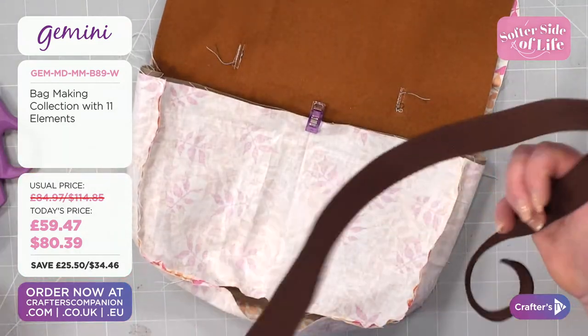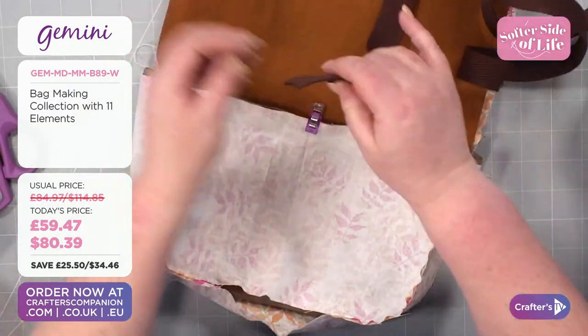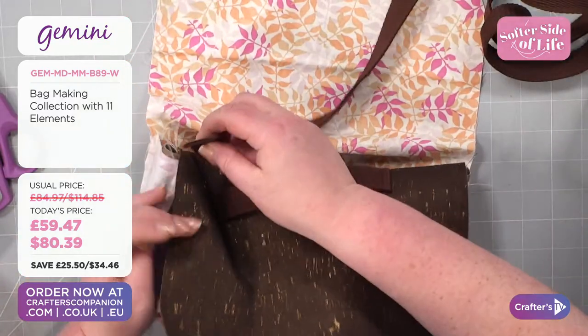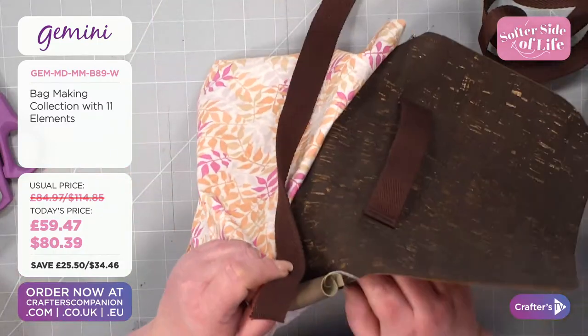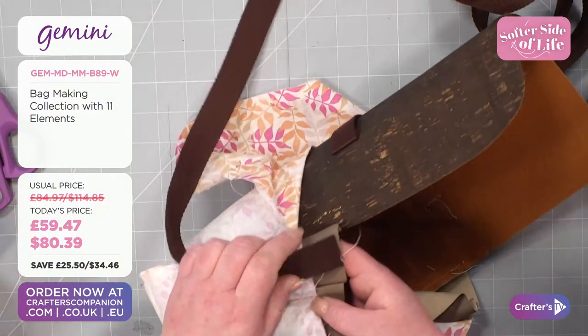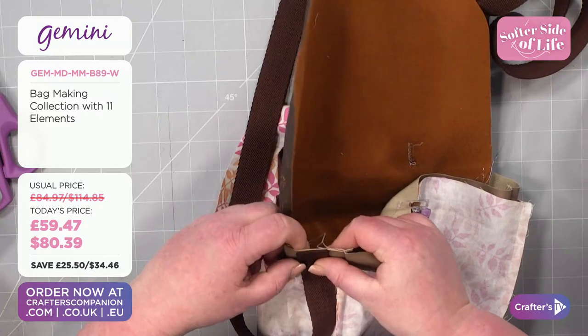Do you know what? I'm just going to go for it and put the whole lot in. Right. And all I'm going to do, now you can stitch this onto the side. I'm actually going to stitch it into the bag onto the side seam. So let me just pop this in. And all I'm going to do is just center it on there. And I'm just going to pop a little clip in.